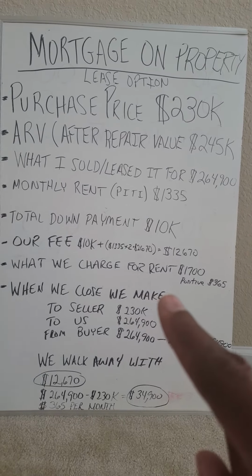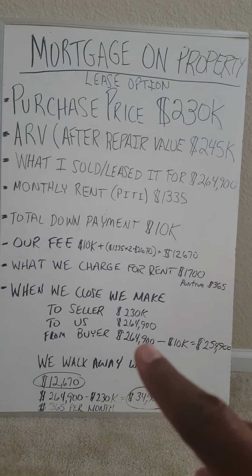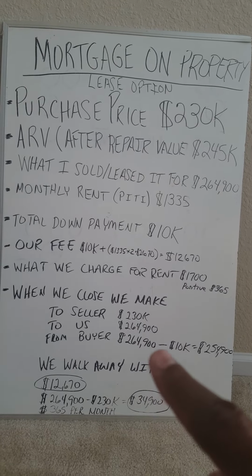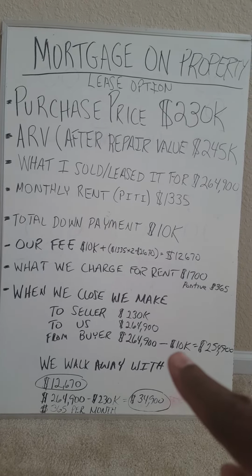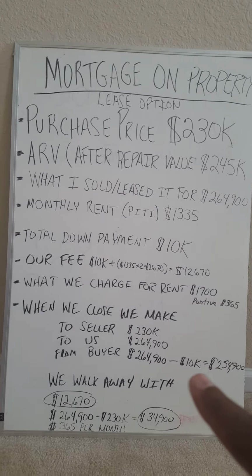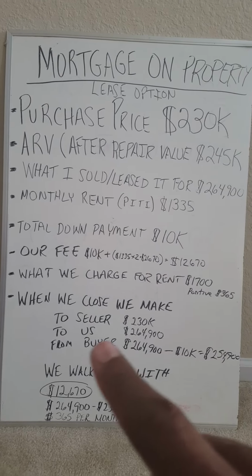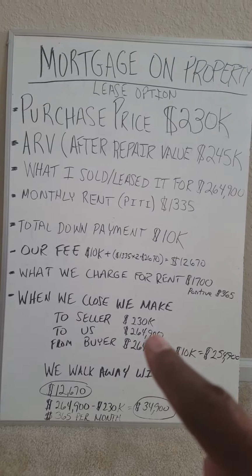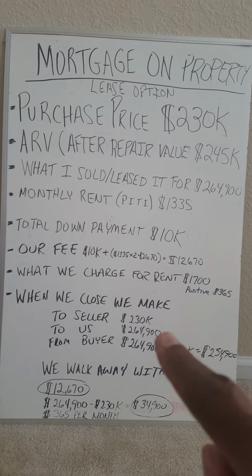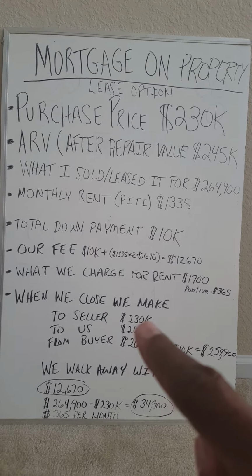So when we close on the deal, the buyer is coming in with $264,900, because that's what we charge them to get into the house. They paid $10,000 down. That $10,000 goes down on the equity to pay down the equity. So now they only owe $254,900. So they're gonna pay us the $264,900 minus the $10,000, $254,900. We're gonna pay the seller $230,000, because that's what they asked for.